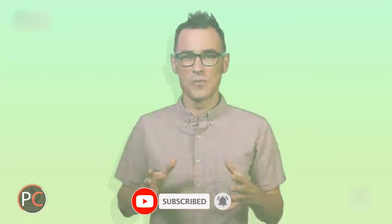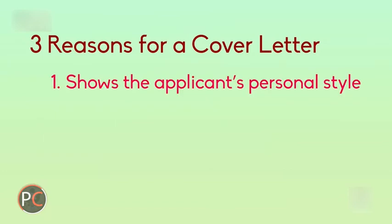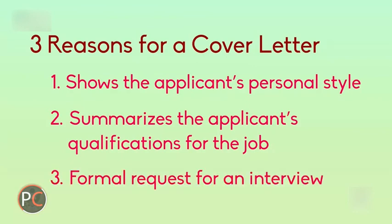To review, we now know the cover letter is the introduction to the applicant's personal style and gives a summary of the applicant's qualifications, which are explained in the resume. If employers like what they read in the cover letter, it is possible that the applicant will be invited for an interview.